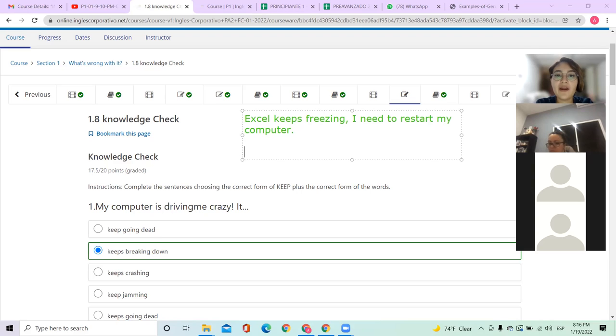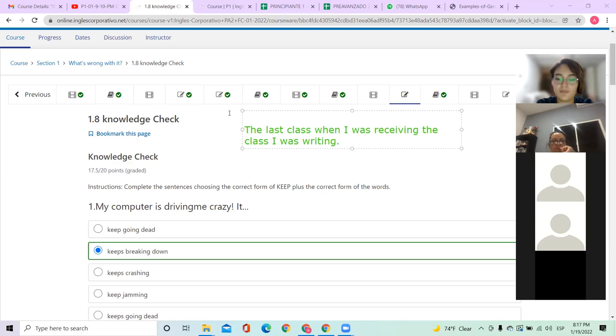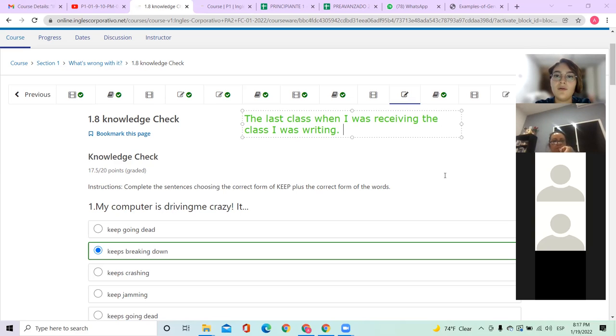Let's see what else. What other example can you think of using gerunds? Alejandra, I want to say I don't know, I need to know it's correct. For example, what happened if I say the last class, when I was receiving the class, I was driving. Is that correct? Because it happened the last day. I don't know if it's correct. The last class when I was receiving the class, I was driving. Oh, driving.